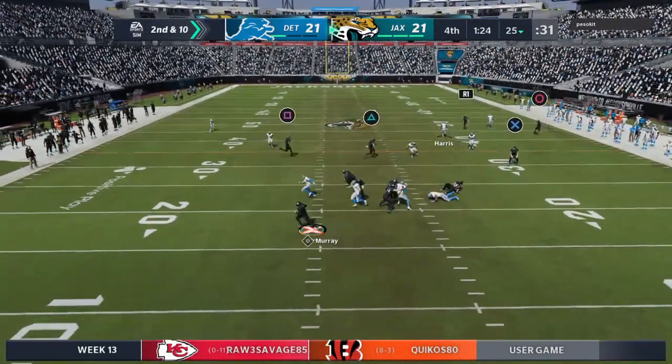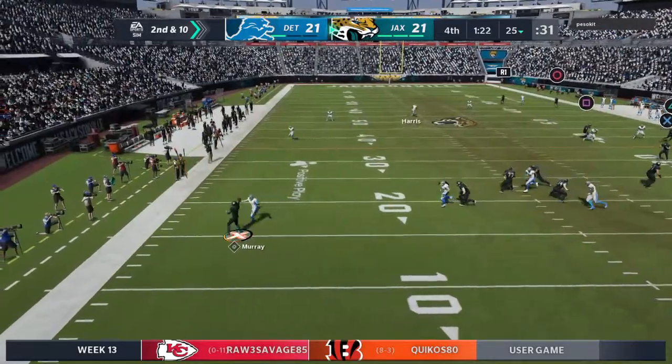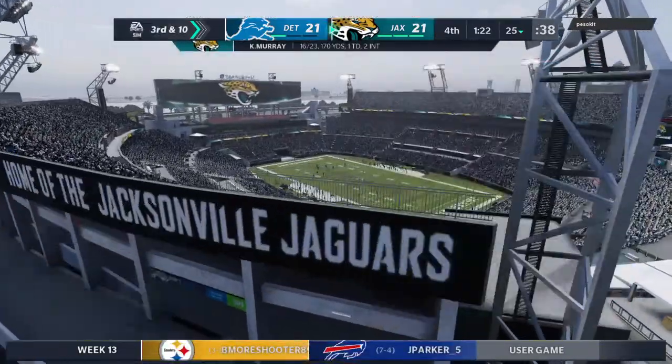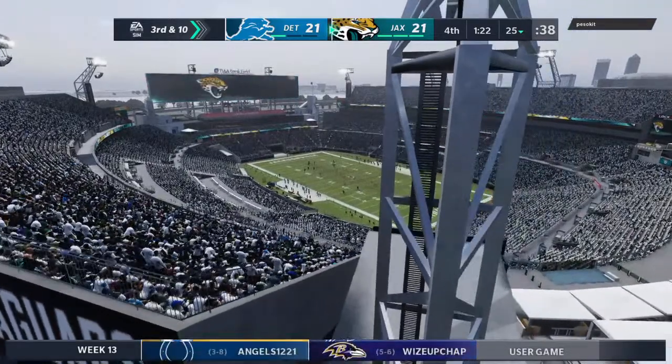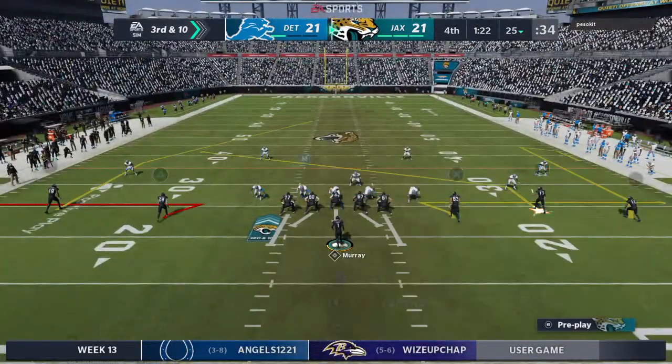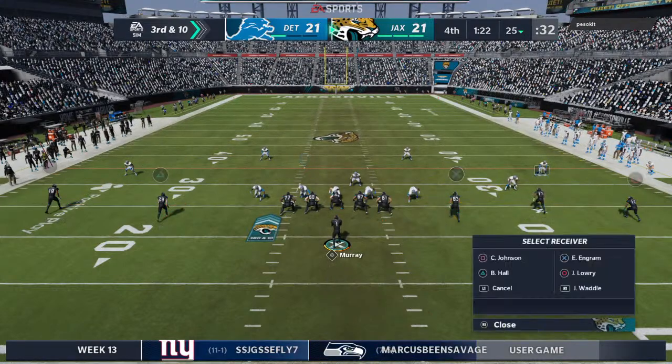Now Murray steps away to his left. And he's just going to get rid of this thing. To no one here. He throws it away. And now it's third. Incomplete. So back-to-back incompletions, and that has him staring at a third and 10.